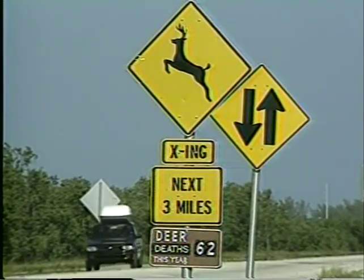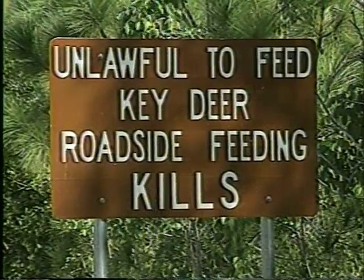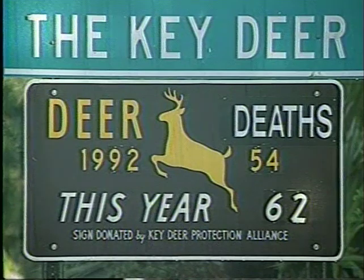The refuge also gets help from the Key Deer Protection Alliance, a community-based grassroots organization which produces information and educational material and maintains signs reminding refuge visitors of the plight of the key deer. Members of the alliance also make their voices heard in Washington. Well, as a tax-exempt organization, of course, we're prohibited from doing too much lobbying, but we can provide accurate, objective information to our legislators as to what our feelings are on protection of key deer, particularly as individual members. We can let them know that we as constituents feel that the key deer and its habitat need better protection efforts from Washington.